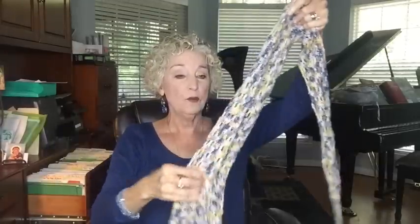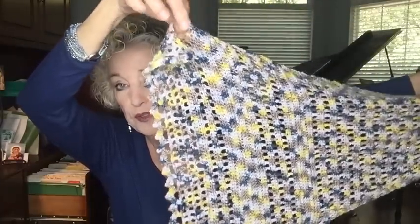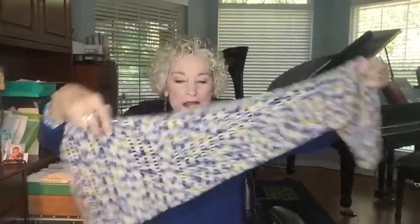Let me show it to you. It is not shaped in a regular triangle. It's an asymmetrical triangle. So the biggest part is down at one end, and then it goes over this way and gets tiny, tiny, tiny at the very end. What I do sometimes is tie this in a knot if it's hanging down too low, and it gives it a little bit of interest. So I just wanted to bring this to you because it is so gorgeous.